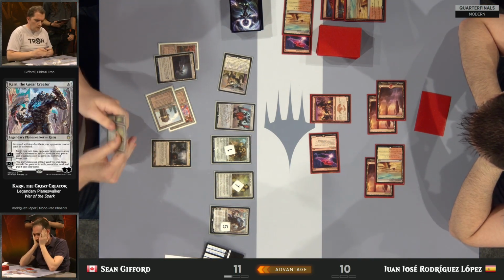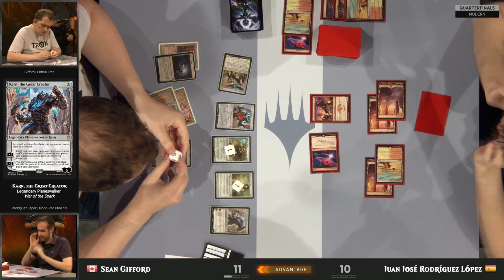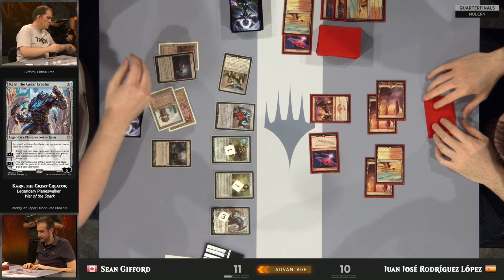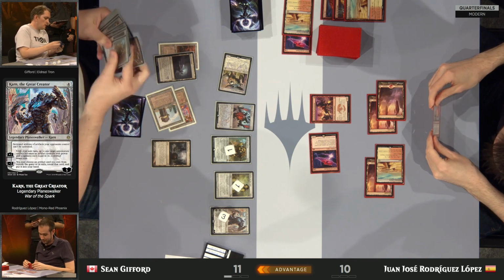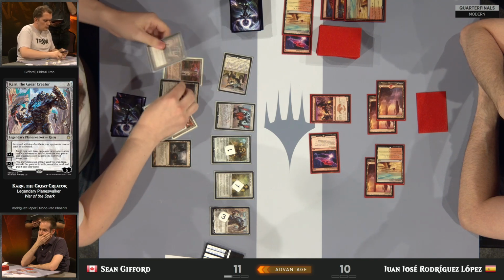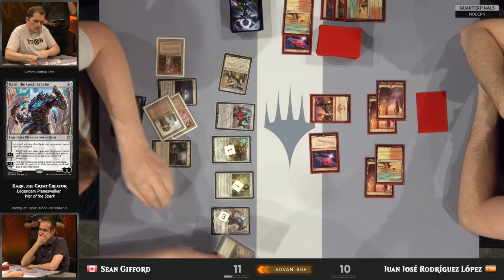Tron came around. Yeah, we didn't even notice that. We didn't even notice. It's so irrelevant. It's just a little bonus here. And this, I mean, this is a key difference between Eldrazi Tron and regular Tron, right? Because Eldrazi Tron is much less all in on getting and keeping Tron.